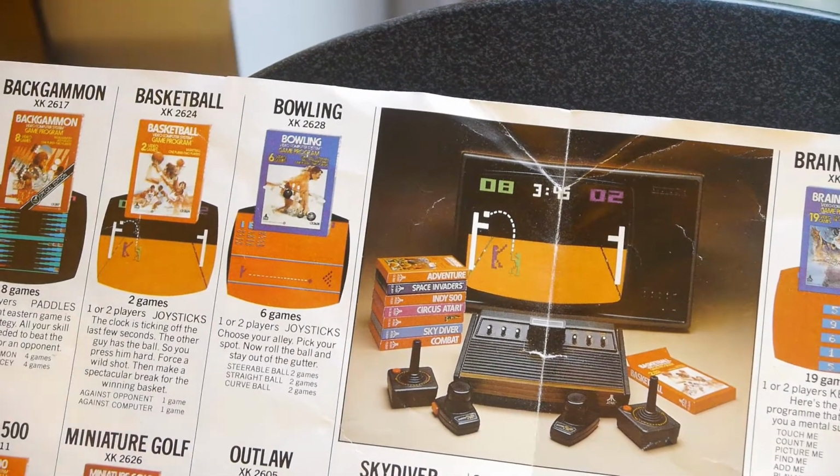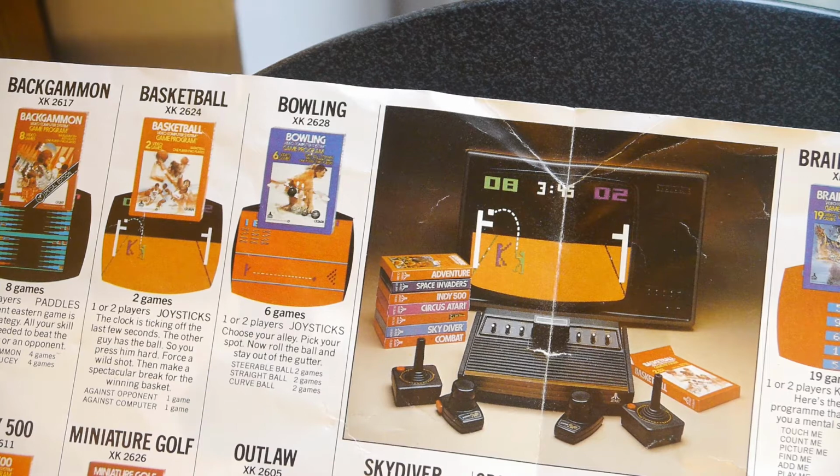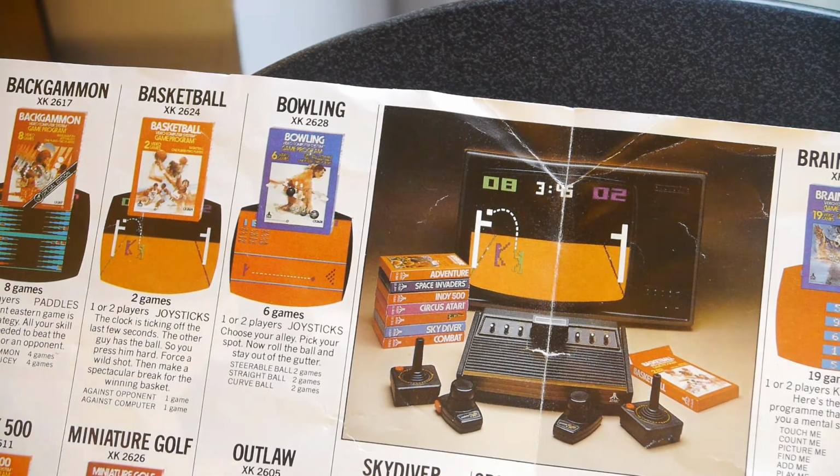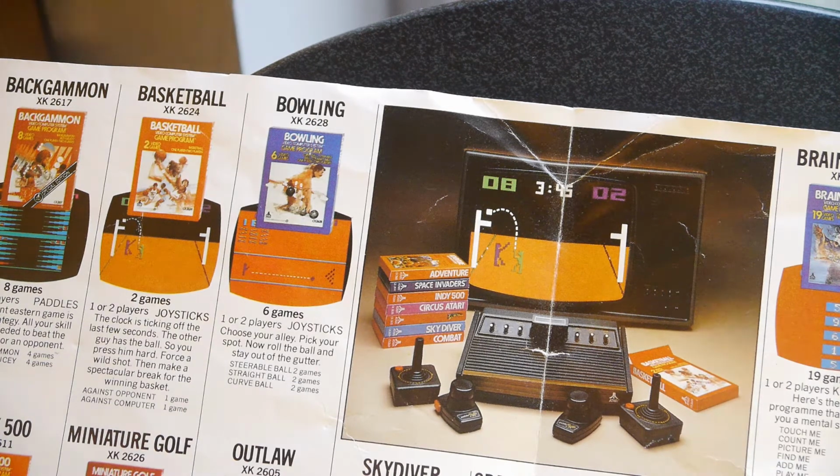I'm trying to remember. I think in one of my favourite films, Airplane, a comedy from 1980, there's a bit where they ask the air flight crew, the air control crew, to say what's going on in the instruments, and they're sat there playing Atari basketball.